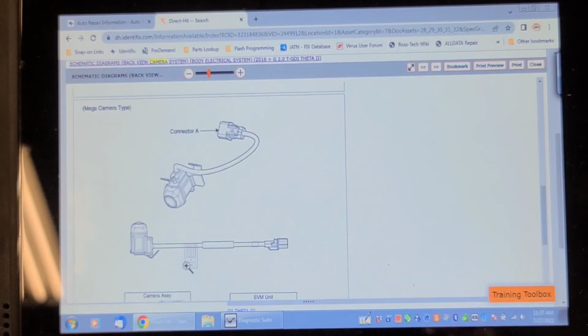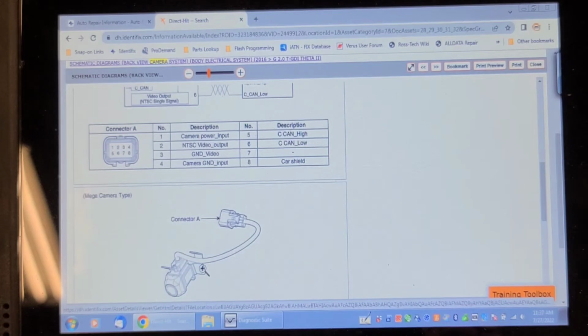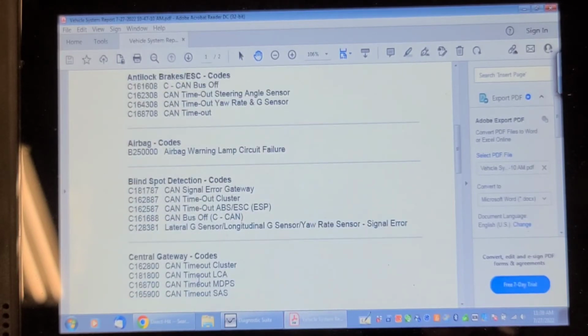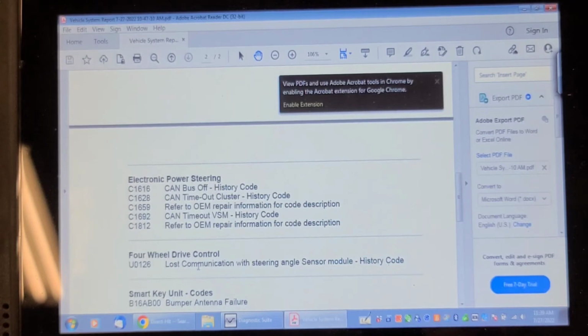Well, I wonder if this CAN problem that we're seeing with the other could be related. It's potentially related. I'm not sure if that's the same CAN bus or not. So reviewing the first network code scan, I see in the ABS system it had CAN bus off code, and it had CAN bus off in the blind spot detection.